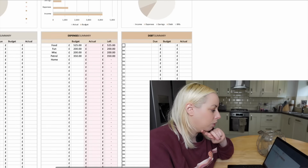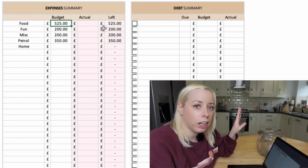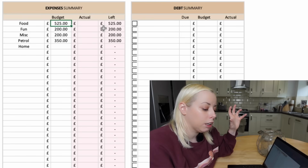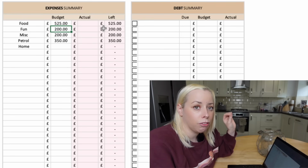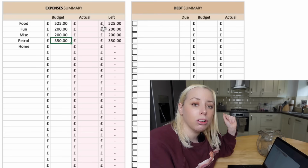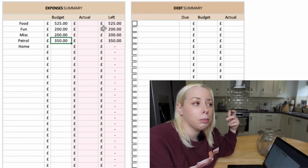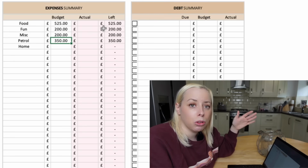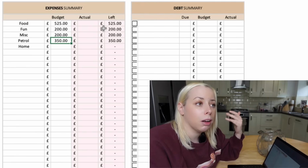So we're going to come straight over to the expenses section of the spreadsheet, which is where the variable spending is recorded. Now, I set my budget in the 2026 household budget to be £525 on food, £200 a month on fun, £200 a month on miscellaneous. I had to reduce those because I just didn't have enough budget to have the numbers that I had before, and £350 a month on petrol because we legit spent £300+ the last time that I checked how much petrol we bought, which was somewhat mind-blowing, and I wasn't happy about it, but it is what it is. That's how much we spent, so I had to increase the budget.